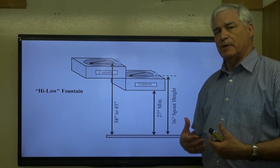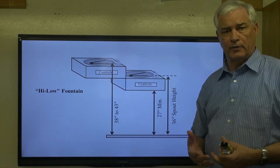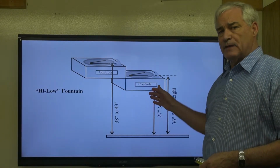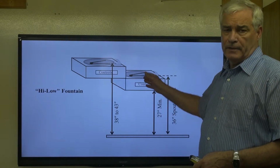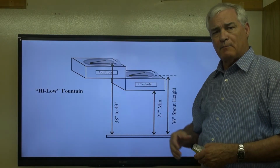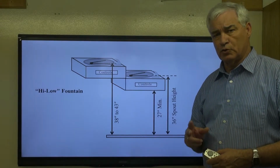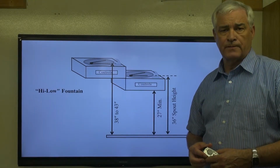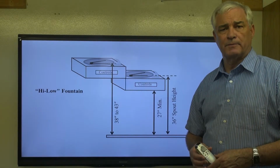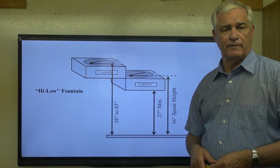Now again, the plumbing code does not recognize a high-low as more than 1 drinking fountain. The exception would be if these were separated from the center of this one to the center of that one by 30 inches, then it can be counted as 2 drinking fountains. I hope this clears up some of the troubles that we've had recently about high-low drinking fountains.